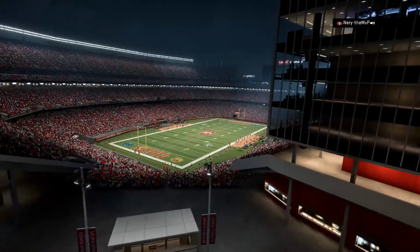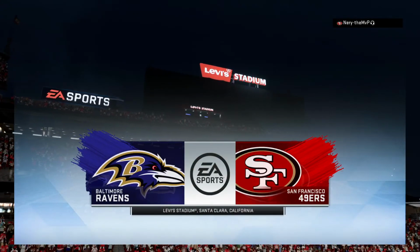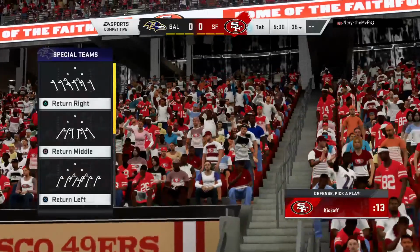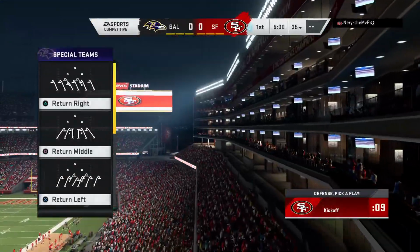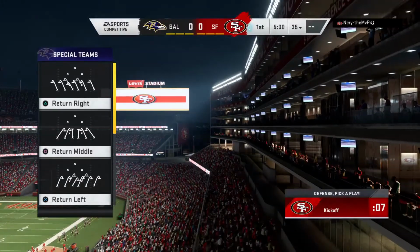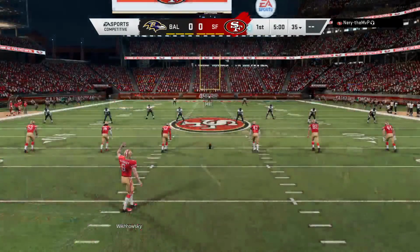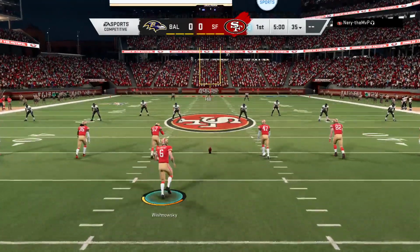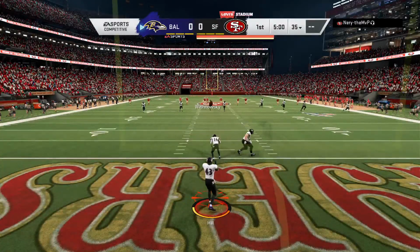The NFL is on EA Sports, and we are in Silicon Valley at Levi's Stadium in Santa Clara. The scene a short time ago, this crowd, they love their 49ers, and they were in full roar as their guys burst out of the locker room. And we're ready for football as the 49ers get set to do battle with the Baltimore Ravens. It's a rematch of Super Bowl 47, the Harbaugh bowl. The Ravens and 49ers are underway.